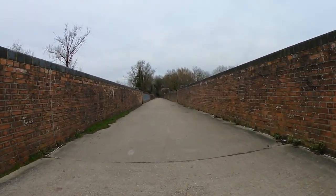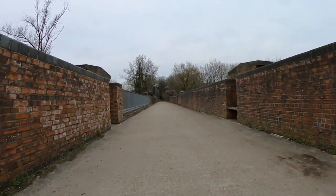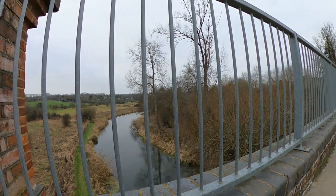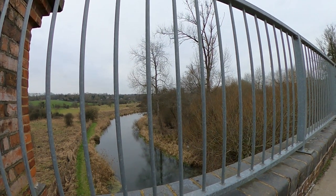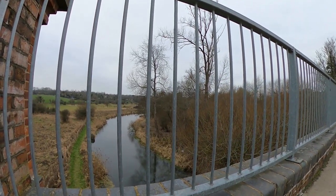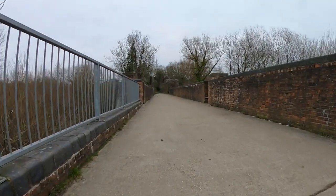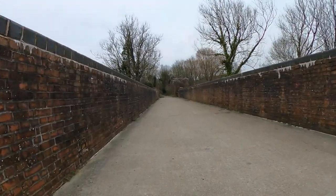Alright, let's have one little look across the river, which is the River Itchen. There we go. Sometimes, if you're really lucky, you can see a heron down here, or if you're even luckier, you can see the blue flash of a kingfisher. I've been lucky enough to see two down here, the flash of them whizzing past, but it's not often you get to see a kingfisher, is it?